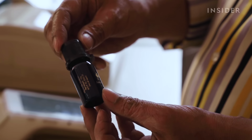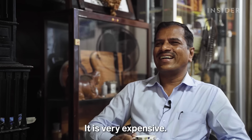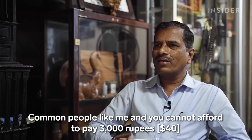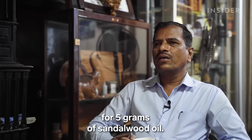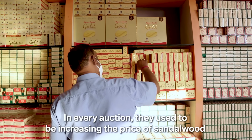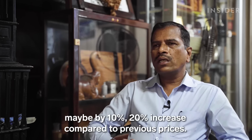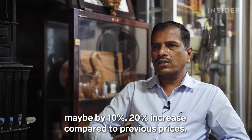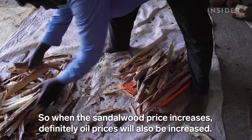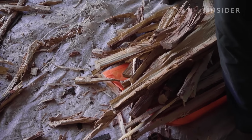One 10-gram bottle of sandalwood oil costs 5,500 rupees, or about $74. It is very expensive. Common people like me and you cannot afford to pay 3,000 rupees for 5 grams of sandal oil. In every auction, there used to be an increase in the price of sandalwood, maybe by 10%, 20% compared to previous prices. So when the sandalwood price increases, definitely oil prices will also increase.